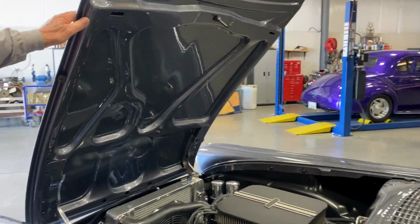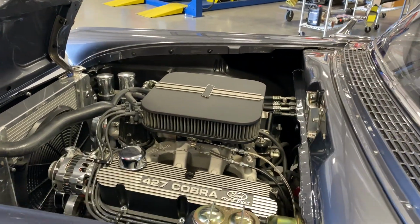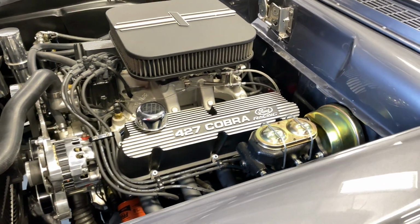Now, did that come from the factory? Did it actually roll forward on the hood? Yes, it did. Interesting. Factory. Whoa. Look at this thing. Firewall. Unbelievable. So fast fuel injection. Of course, that's not the motor that came in this thing, right? No, it's not.